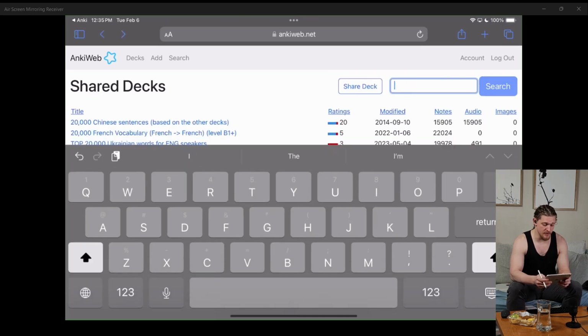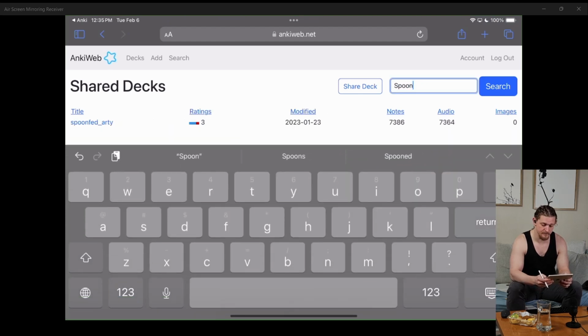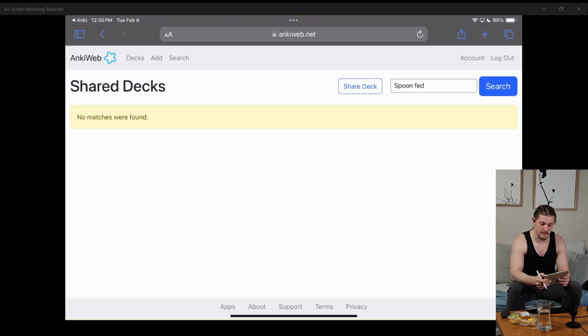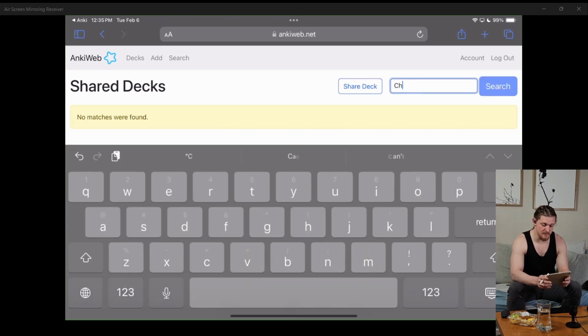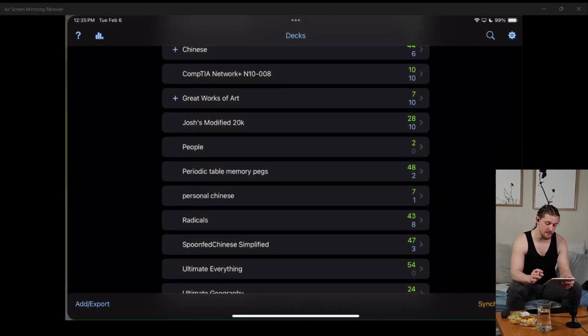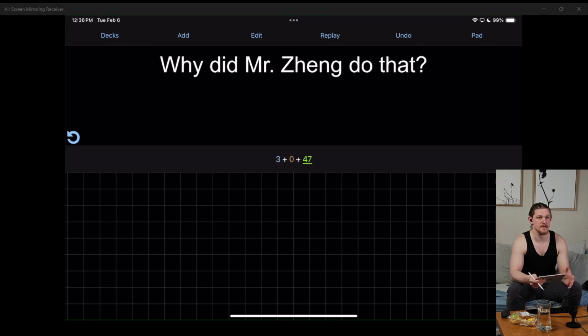The other one you can look for, which is pretty popular and has quite a lot of downloads, is spoon-fed Chinese. Well, spoon-fed Chinese might not be available here anymore, but I do have a different download source, and I've got it downloaded myself. So I can go ahead and upload this to a Google Drive, and I'll make that available for people that want to. So you see I have the spoon-fed Chinese simplified, and this is another really great deck. It also has audio and sentences that have been scrubbed from the internet.